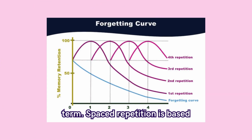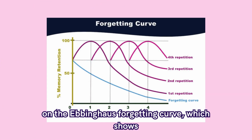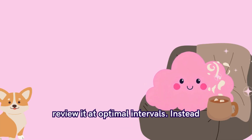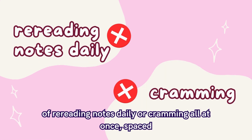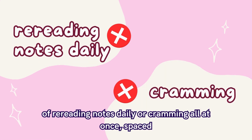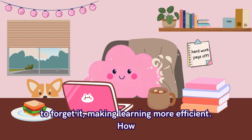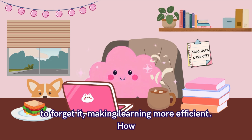Spaced repetition is based on the Ebbinghaus forgetting curve, which shows that we forget new information rapidly unless we review it at optimal intervals. Instead of rereading notes daily or cramming all at once, spaced repetition helps you revisit material right before you're about to forget it, making learning more efficient.